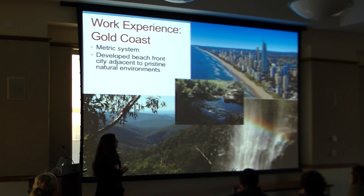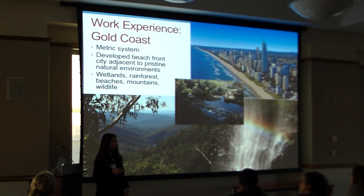We were working in an environment that was super developed right against all these pristine natural systems. So we were trying to not impact the systems while also building what we need to build and dealing with congestion and everything in this setting. They had wetlands, rainforest. I did a lot of monitoring in the rainforest, beaches, mountains, and a lot of wildlife that we did protection for.